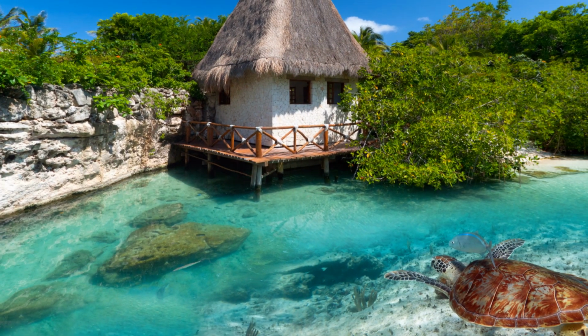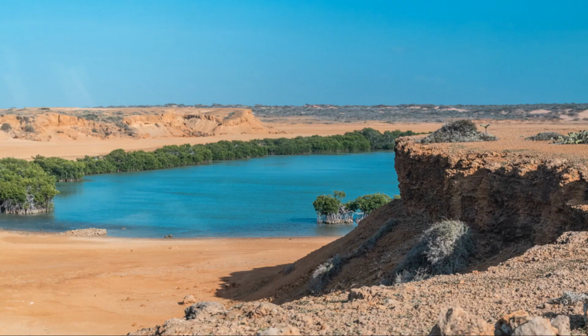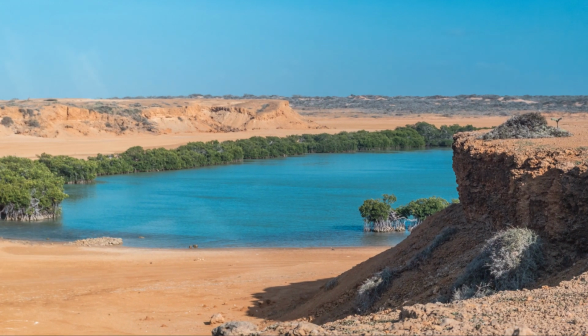These amazing animals showcase the rich biodiversity of the Caribbean. So next time you visit, make sure to look beyond the beaches.